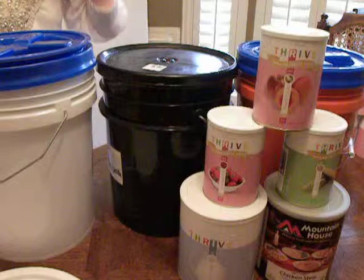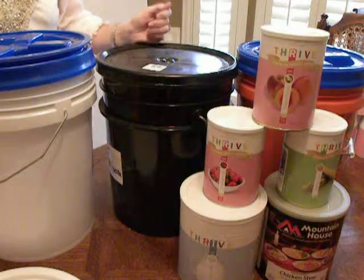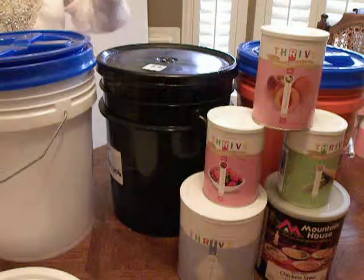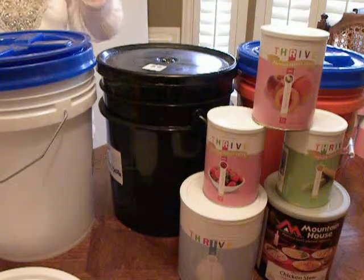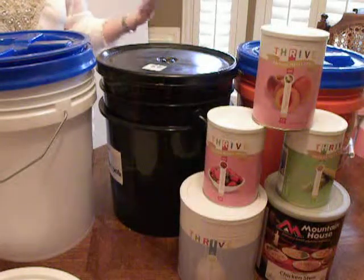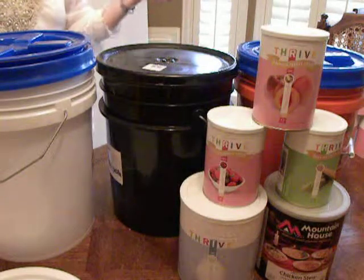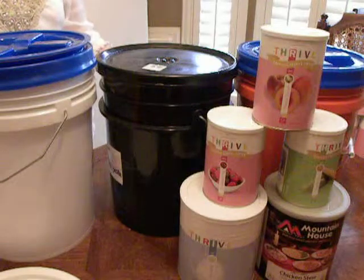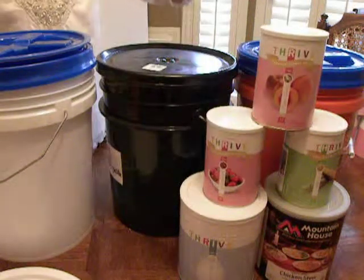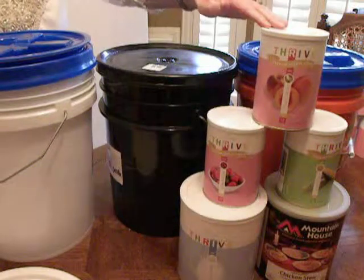There are other companies out there: Honeyville, Pleasant Hill Grains, Emergency Essentials, Mountain House. All those companies also offer freeze-dried food. And I have tried them all, and they're not necessarily bad. It's just if I'm going to invest in food storage, I want it to be delicious. I do not want my family to have to eat food that is disgusting because it's all that I was able to acquire. There are really good companies out there. Thrive is one of them.